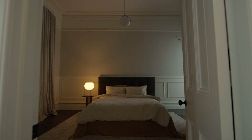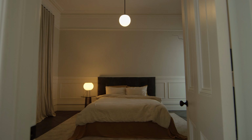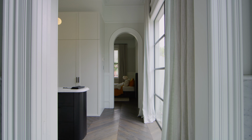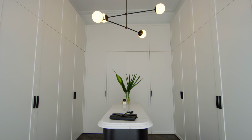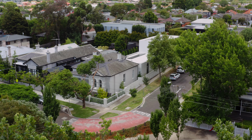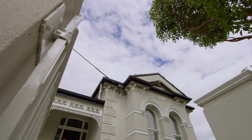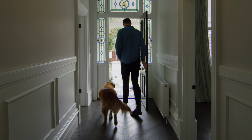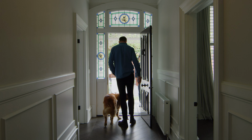The beauty of working with them is the fact that they not only supply but they install as well, which means they oversee the construction and they're there from start to finish to make sure that the end result is absolutely perfect. It was quite overwhelming coming into the house today and seeing the finished product. To see it finally in place with such a beautiful pattern that really encapsulates the contemporary versus classic response that the designers and the clients were after.